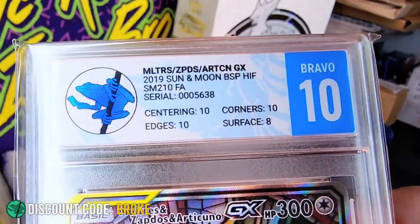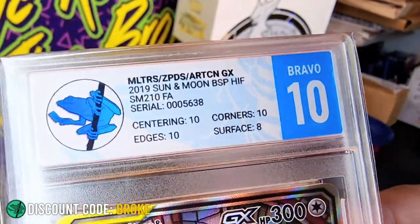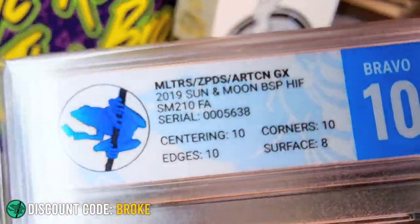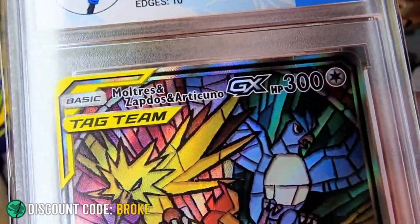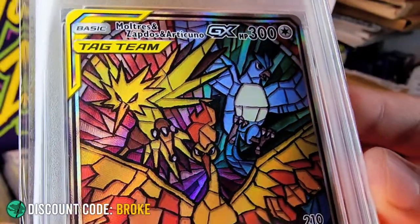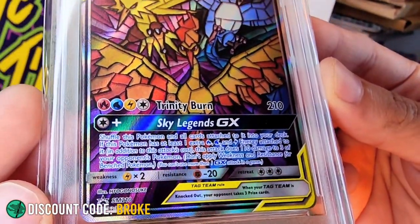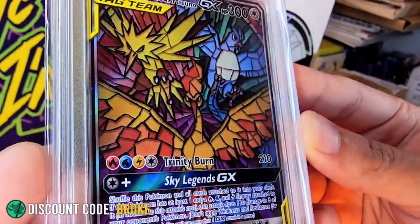We have a 10.0 Moltres Zapdos Articuno GX from 2019. Centering 10, corners 10, edges 10, and surface 8. So that's what kept the surface from an Alpha 10.0. And this is the beautiful stained glass design on it. Sky Legends GX attack Trinity Burn for 210.